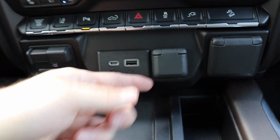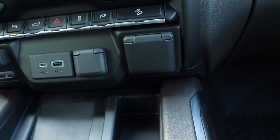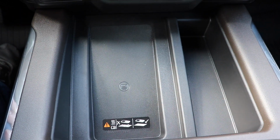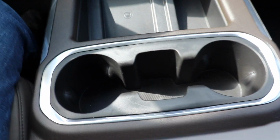USB-C, USB, as well as a 12 volt outlet, and then a 110 volt 400 watt max outlet, I believe. Right here we have a wireless charger, so if your phone has that capability, plop her down right there and you'll be good to go. Shallow storage compartment on the right side of that. Working our way back, we have two cup holders with a little storage tray in the middle.